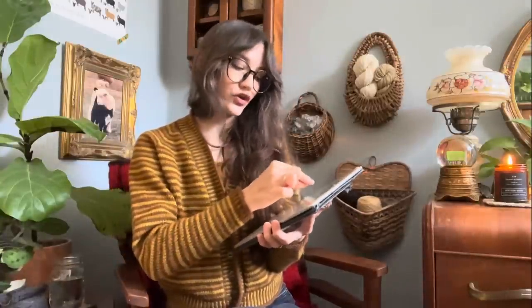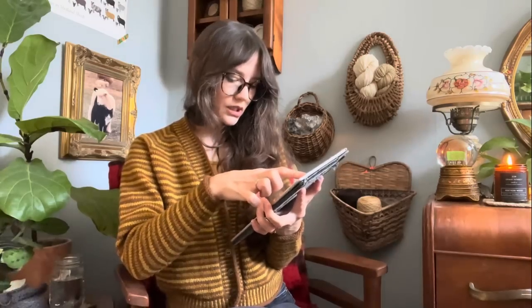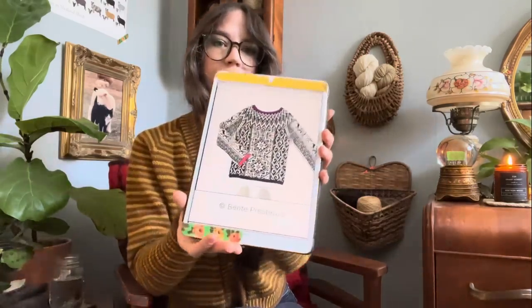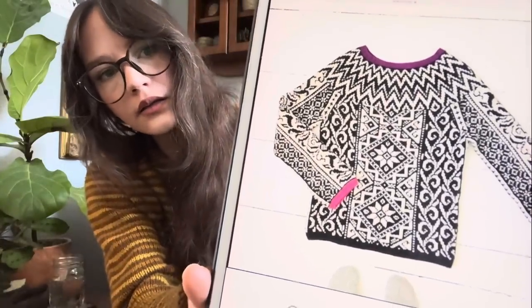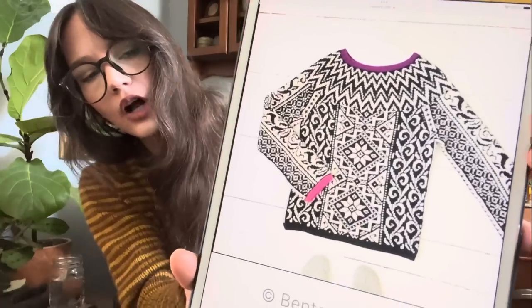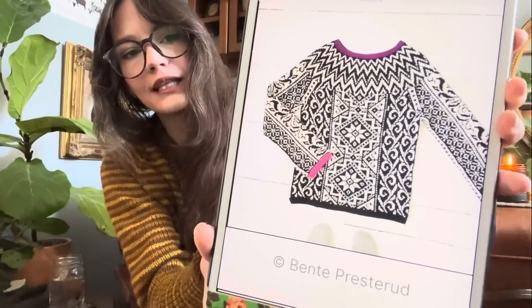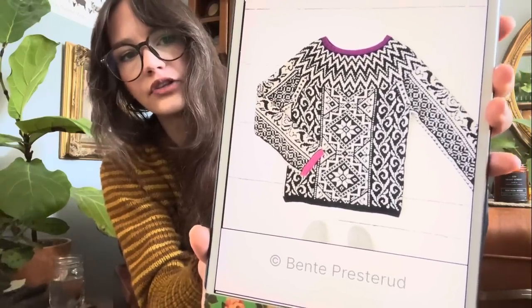Okay, this pattern is out of control. This pattern is called Hild Sweater. And it is a full-on colorwork extravaganza. And I don't think I would go with the contrast collar and cuff. The sweater has a lot going on, but I think that that is a really intricate, fun knit.